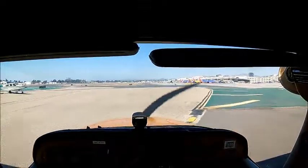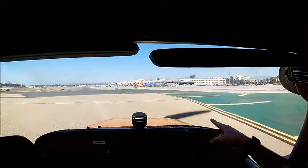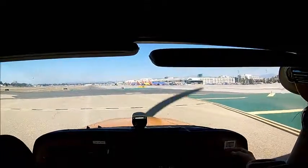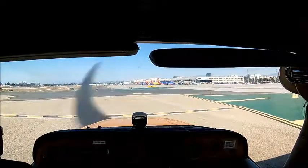Inside this line right here? Yep. We've got to be inside this dotted line, and you don't want to exit this dotted line until otherwise advised. Okay. All right. Run up. Brake. All right. Set parking brake.